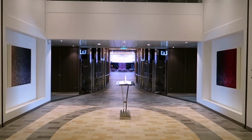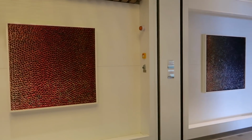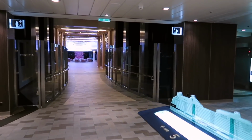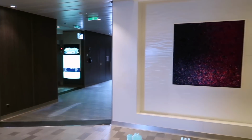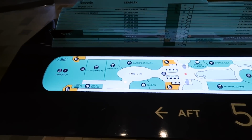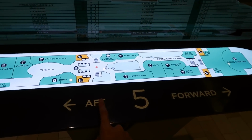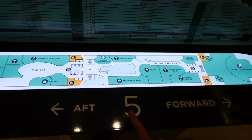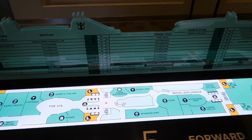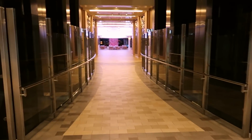So I'm now going to slowly make my way towards the back of Ovation of the Seas, and this is where you can admire some cool art on the wall. And oh, if you ever get lost on your Royal Caribbean cruise, you can find a lot of these cool directories, and it even tells you whether you're getting aft or forward, tells you what deck you're on, and has everything you need here to make sure you will find your way.